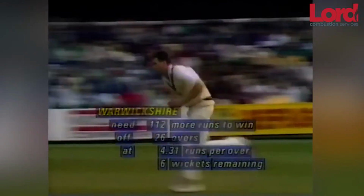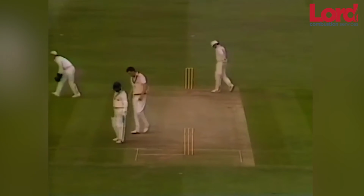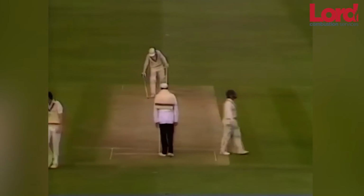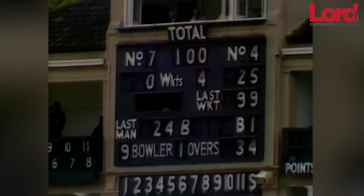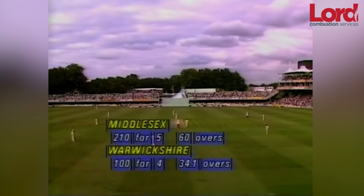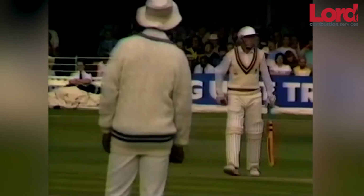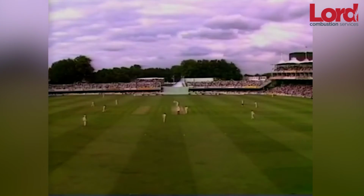Angus Fraser to continue from the pavilion end. And that single to Humpage brings up the 100. 111 more required. And very good contest in prospect. So Dermot Reeve about to face Angus Fraser. Gatting bringing in the man from square on the offside, bringing him in to save the single, Ram Prakash.